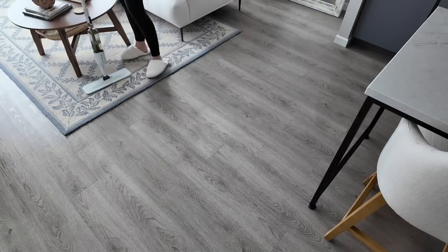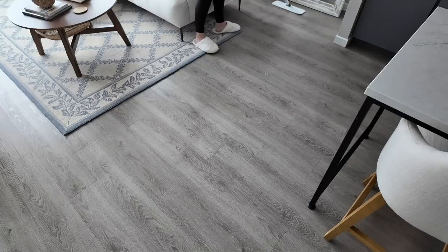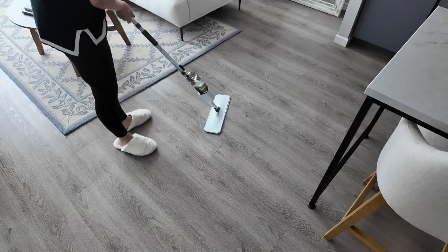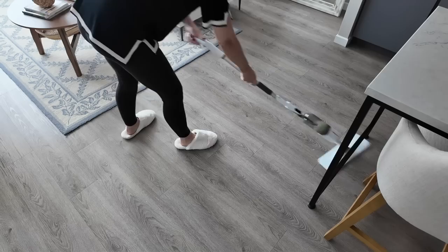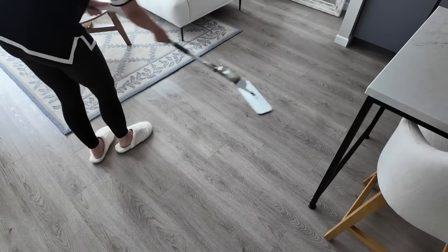I bought this little floor mop thing. It has removable pads and it came with like 5 or 6. And so when you're done cleaning the floor, you can just take the pad off and throw it in the washing machine. And I like this a lot more than using the disposable ones. I used to always use just a Swiffer, but this thing's so much better.